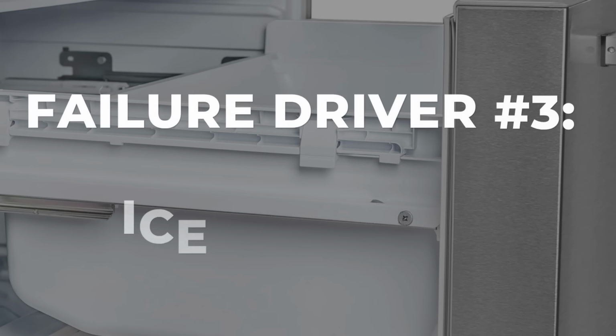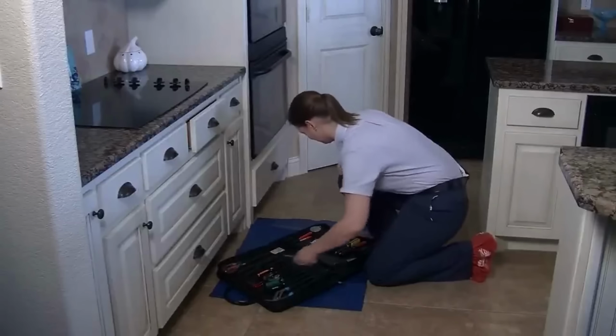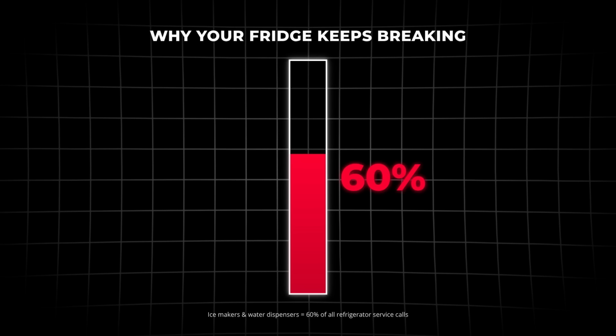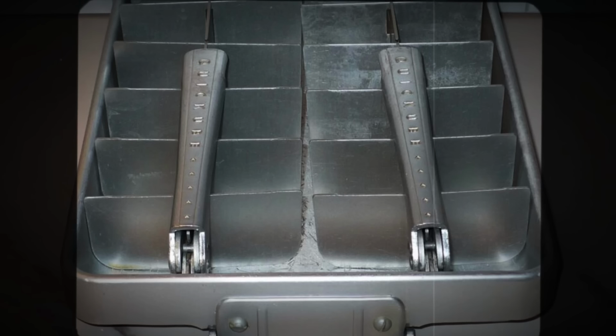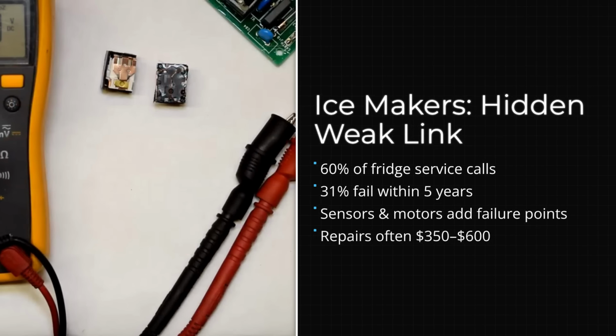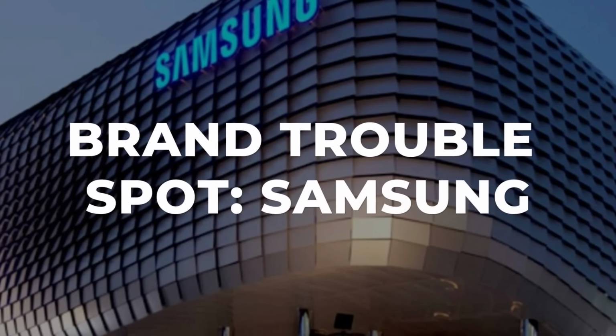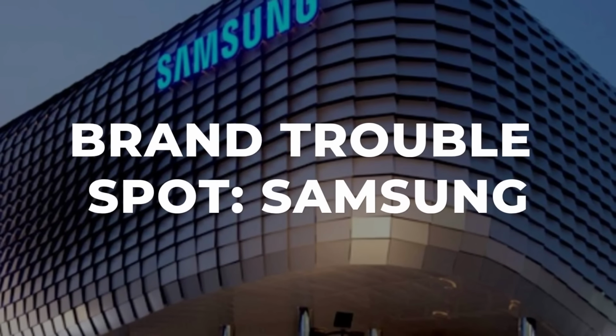Third, the ice maker. This is the single biggest source of refrigerator problems today. 60% of all refrigerator service calls are related to ice makers and water dispensers. What used to be a simple mechanical system is now a complex assembly of sensors, motors, and software, and it breaks constantly. Let's talk brands, starting with the one that keeps showing up in lawsuits.